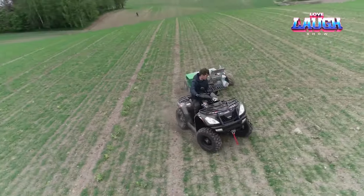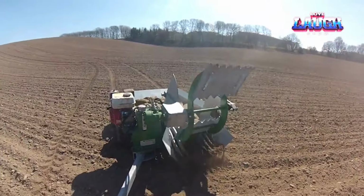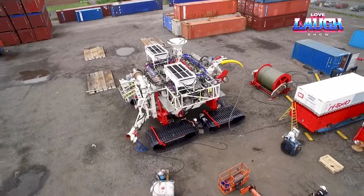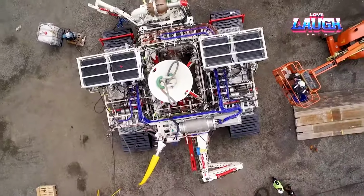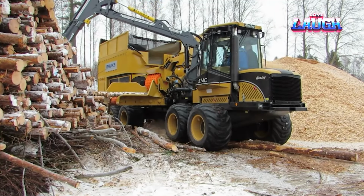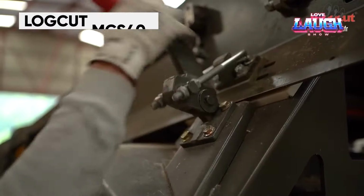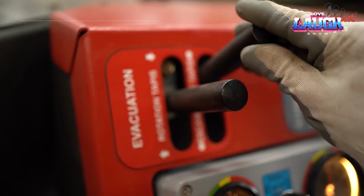Welcome to our series showcasing the most powerful and innovative heavy equipment in action. Today we're diving into a lineup of industrial giants, each designed to tackle specific tasks with precision and efficiency. From firewood processing to land preparation, we'll explore the capabilities of these machines and witness firsthand how they revolutionize various industries. In the world of heavy equipment, the Cut MCS 40 stands out as a reliable workhorse.